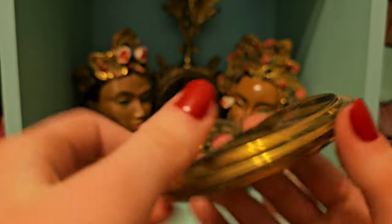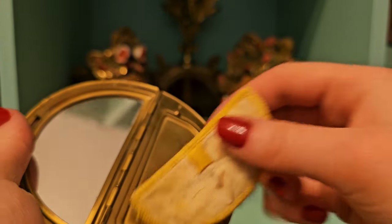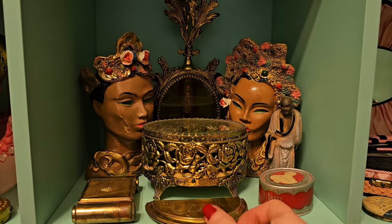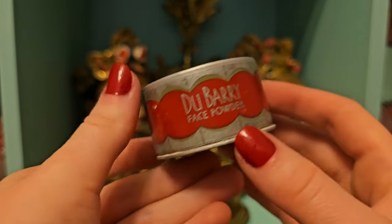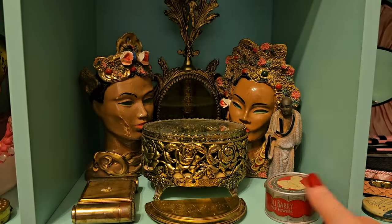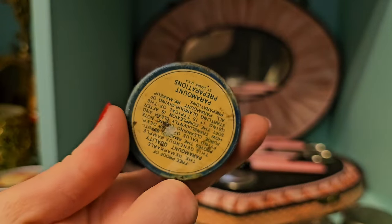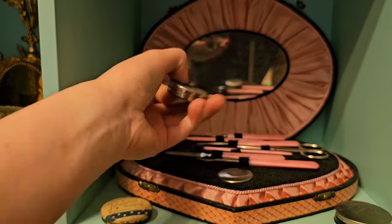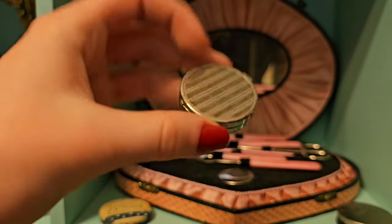Another dusty little compact. Puff. It's just a neat little shape. Then this powder box. It's just so pretty. To the right yet again. Cleansing cream. Oh, this is a manicure set, by the way, and the box is heart-shaped, but I don't know if it really counts as cosmetic stuff, so we're just gonna breeze past that.